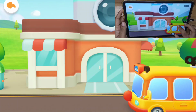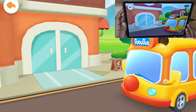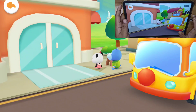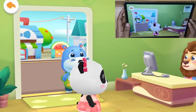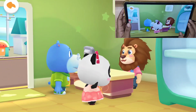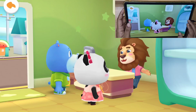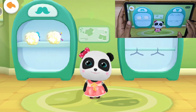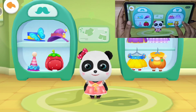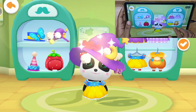This is the photo studio. The teacher said you need to take a photo and take it to the kindergarten. Let's go take a photo. Welcome. We want to take some really nice pictures. All right, let's go change clothes first. I want to wear a nice outfit for my photo shoot. Please help me pick one.